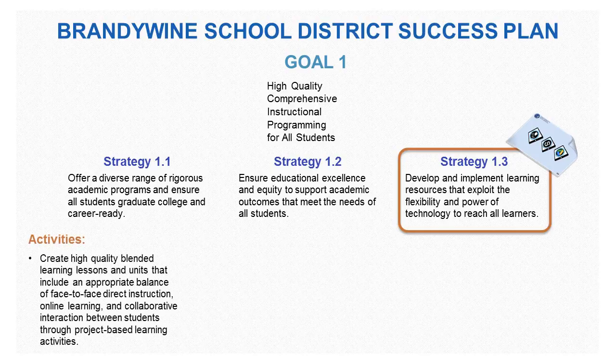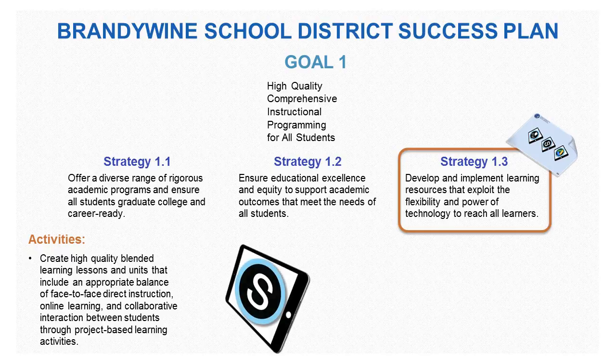Schoology and the placemat can help support teachers through the creation of high-quality, blended learning lessons and units which include an appropriate balance of face-to-face, direct instruction, online learning, and collaborative interaction between students through project-based learning. Finally, using the learning management system as a digital repository provides learners with access to a variety of media formats to effectively engage students in a manner that best fits individual learning preferences and styles.